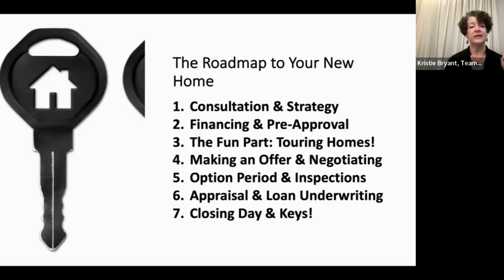I will say that there is a place on that form that the seller has to sign. We've never had an issue with the seller not signing it, but they do also have to agree for you to receive the earnest money back. But they keep the option fee. So that $100, $250, $500 that you paid to have an option period, the seller keeps that if you terminate.